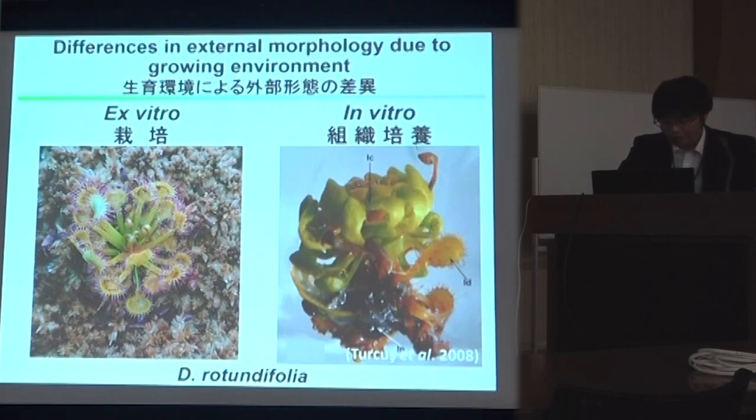Next, we investigated the morphological stability of the traits. In general, external morphology can change depending on environmental conditions. Here we show the picture of field and in vitro plant shape.